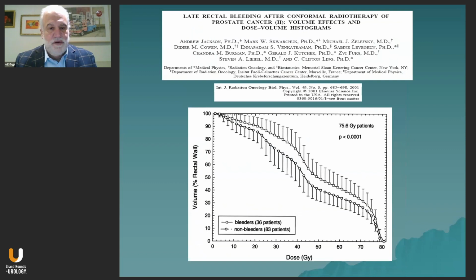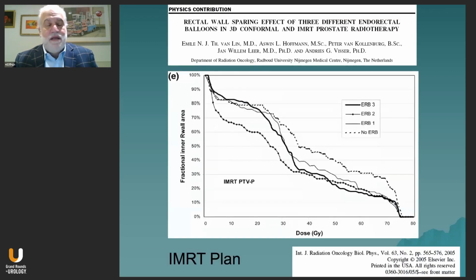This was a large series from Memorial Sloan Kettering Cancer Center titled Late Rectal Bleeding After Conformal Radiotherapy of the Prostate, Volume Effects and Dose Volume Histogram. And again, showing that kind of same phenomena where patients that develop rectal bleeding were more likely to have greater percentage of the rectum receiving various doses, while patients that did not bleed was the lower curve. So for any given dose, there was basically a smaller portion of the rectum receiving that. So clearly, if you can reduce the dose to the rectum, you will reduce rectal bleeding. So what are the ways that we can try to do that?